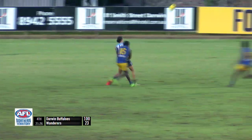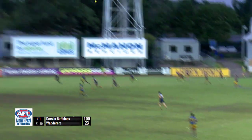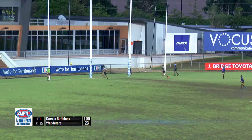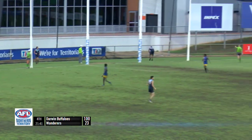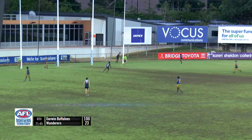Here we go, 2-on-1, the way of the Buffs. Although they've turned this one over. Snap on goal, looks out of bounds on the full to me. So Darwin Buffaloes 15-10, 100. Wanderers 3-5-23. Just the 3 goals for the Wanderers today, as the end of the season can't come quick enough.